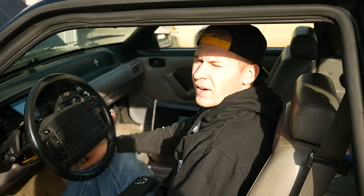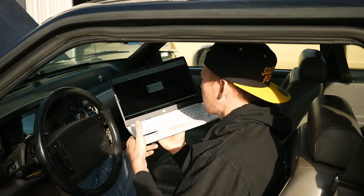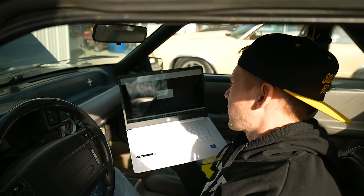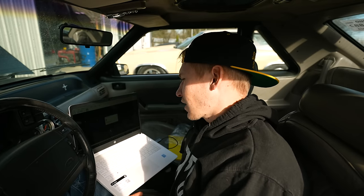Well, here I am, halfway through an ECU flash, updating to the newest Terminator X software, and we've been stuck at the same spot for about 3 minutes now, and I've been told not to close it because that can brick your ECU. So I guess we just wait. I don't know what to do. I was kind of hoping to drive this thing, that way we could go get parts, but here we are.